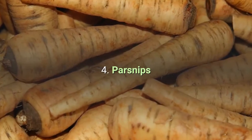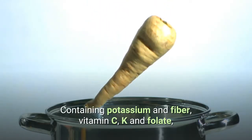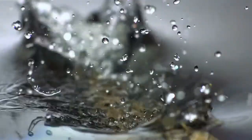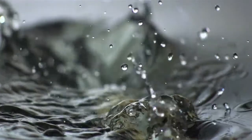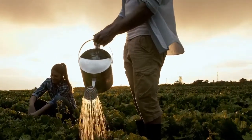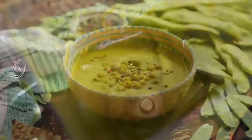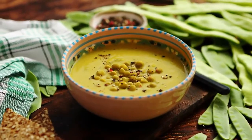4. Parsnips. Containing potassium and fiber, vitamins C, K and folate, parsnips may prevent oxidative stress, diabetes, heart disease and cancer. They have been cultivated around the world for thousands of years. In addition to rice and potatoes, or pureed into soups and sauces, they will bring a unique taste to your dishes.